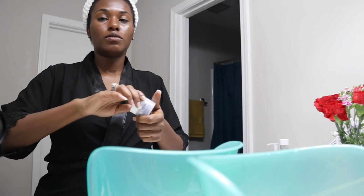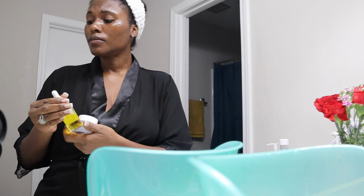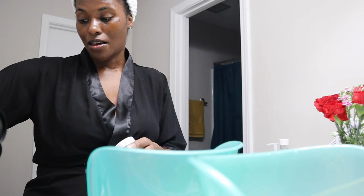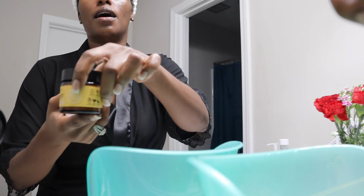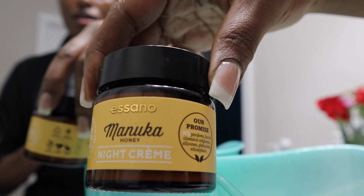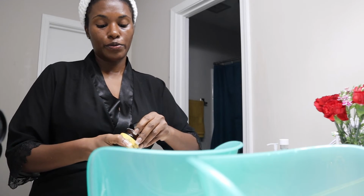Okay, now normally I would go in with my oils, I usually use rosehip oil, but this serum has enough oils in it that I don't have to go in with an oil to seal in the moisture. However, I've been doing some research on, I'm not even gonna try and say the name, but you can see here, it is supposed to be the elite honey for your skin. And so I've used it a few times.